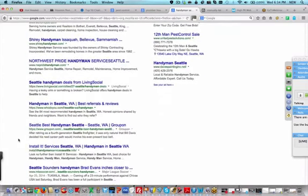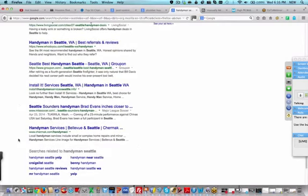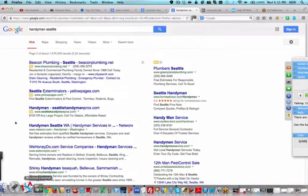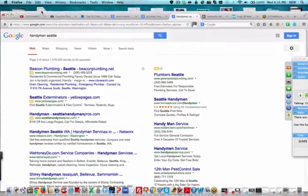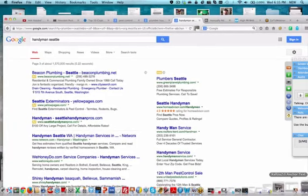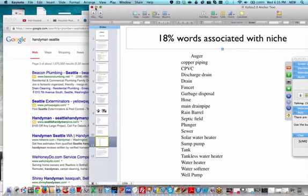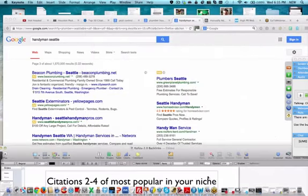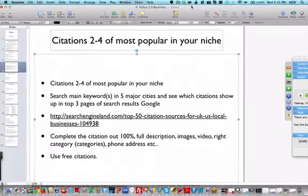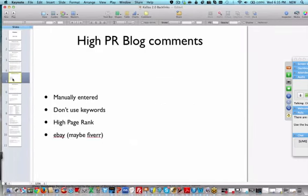Okay, so I think you get the idea. I don't want to beat up the point here, but that's what you do. Pick out your 2 to 4, and then I'll show you later what we do with those. We don't just fill them out. We're going to end up also throwing some backlinks at those as well. All right, so that's enough about citations.